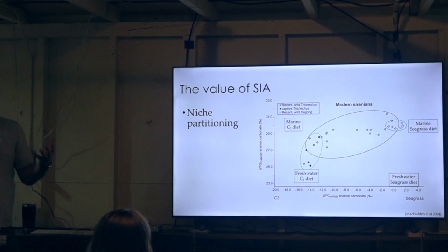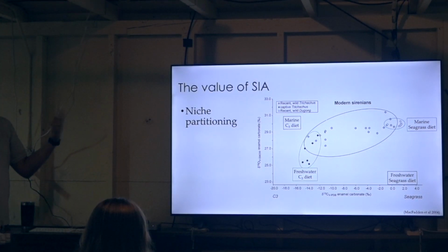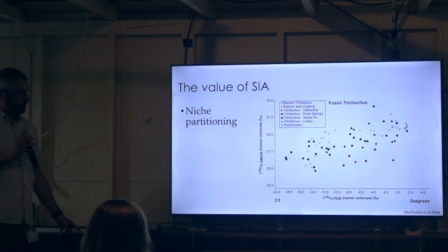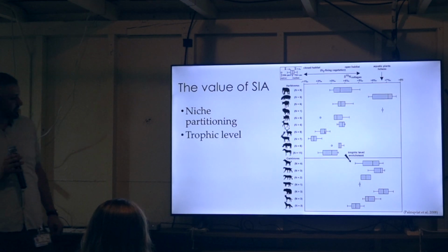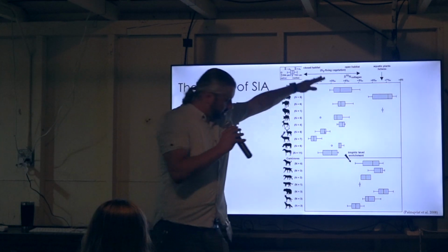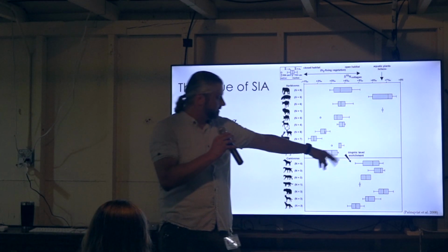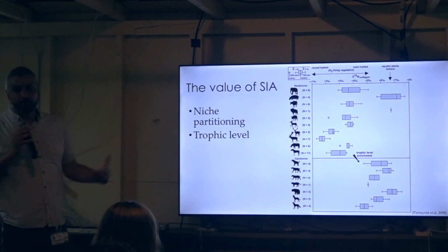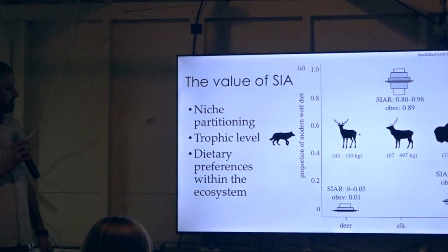This is data from manatees, which you mentioned before. You can use this to tell if manatees are eating a marine seagrass diet, a freshwater diet, or a freshwater C3 diet. You can then apply that to the fossil record. You can use it to determine trophic levels, so you can see that we have all these herbivores on the environment with relatively low values, and then all these carnivores with relatively high values. The anomalous outlier on that chart is the hippo because they're eating in water instead of on the land, so they just end up with a different value to start with.